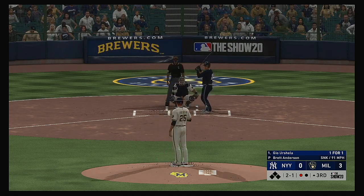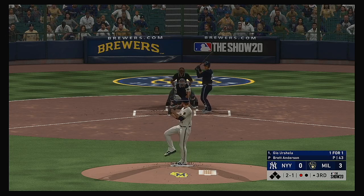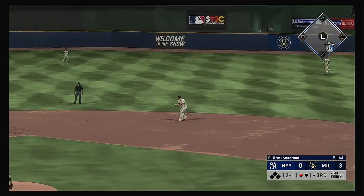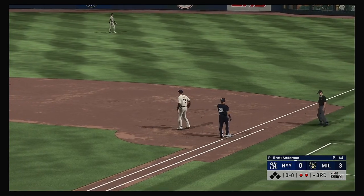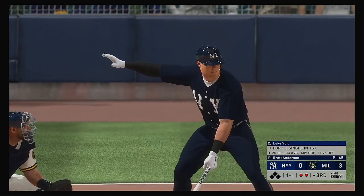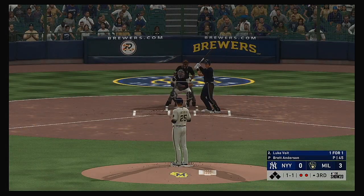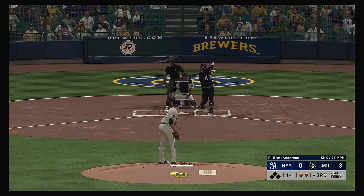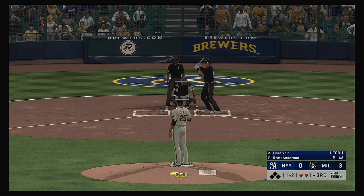Two balls and a strike now to the Yankees leadoff man. Hit out towards second, right to him. On to first, and it's a fine start to the inning for Anderson. Two away now. Next for New York, Luke Voit. One for one after a single this first time up. Swinging, a ball hit on the ground, but a foul ball, one and two now.